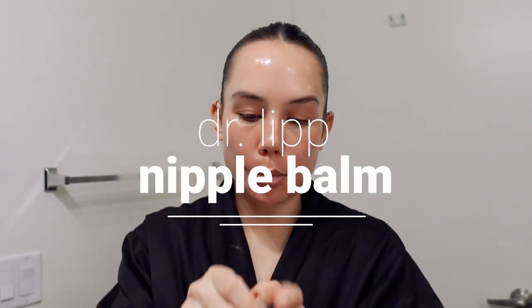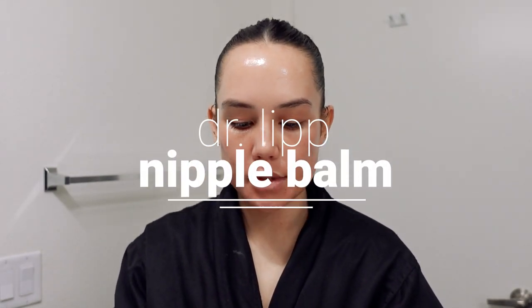I'm going to do a little bit of my Dr. Lipp nipple balm. I use this on my lips, and I've been experiencing really dry areas around my eyes, so at nighttime, I will take this around my eyes, and it really helps. And I don't know if you can tell, but I get eczema on my neck as well, so I'll sometimes take some of this and run it down my neck, and it really, really helps. So I really like this, and you can get this on Amazon as well.